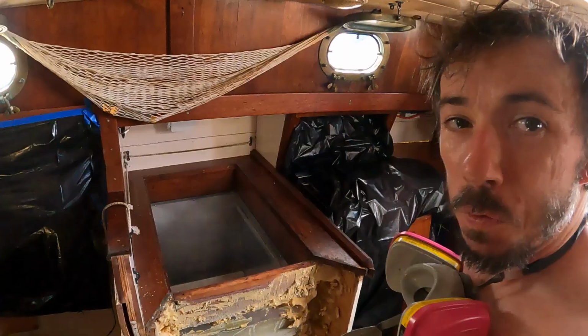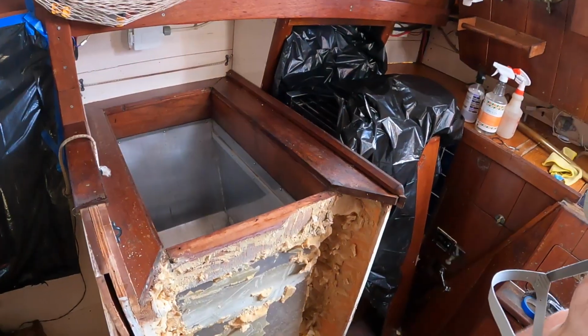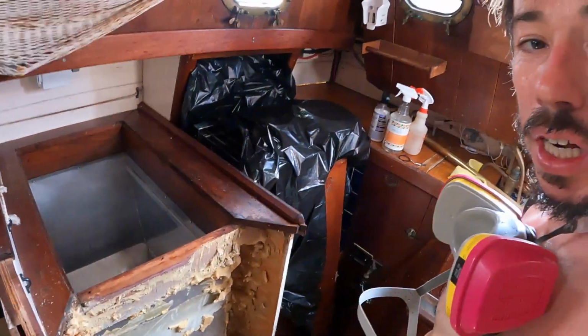At this point, this is turning into a full-on demolition. It's a fortress of an ice box. Whoever built the boat did a beautiful job. Thank you for all your beautiful woodwork. You made it impossible to take apart though.